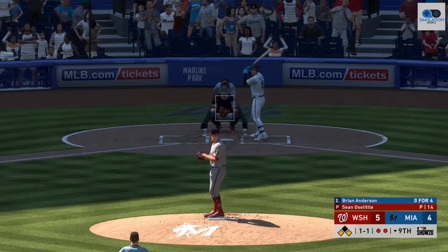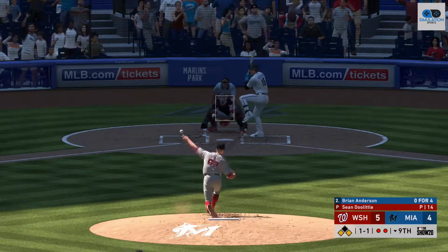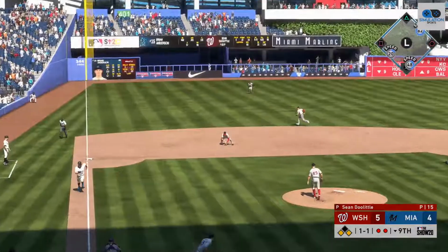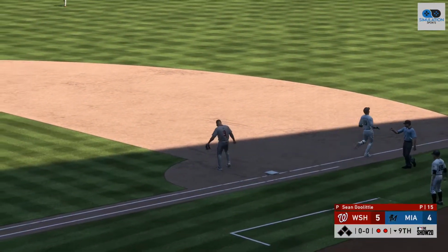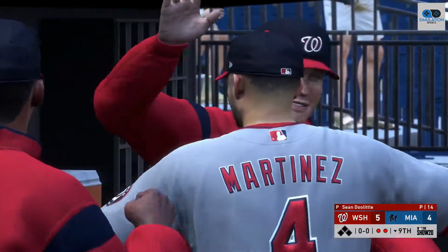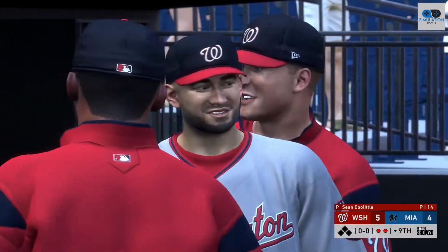Next to the Marlins, the third baseman, Ryan. At the plate, Ryan Anderson. Hit on the ground to third. Reined in. And the throw will be in time, as they'll wind up stranding the possible tying run at third base. And this ball game is over.